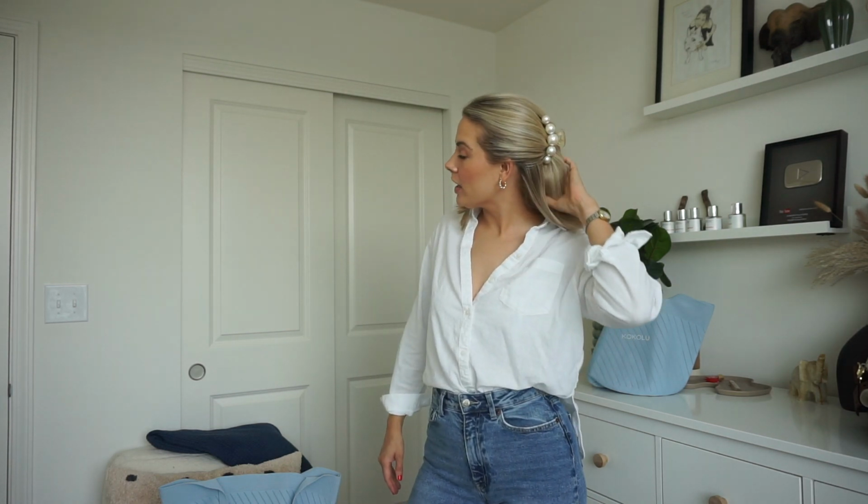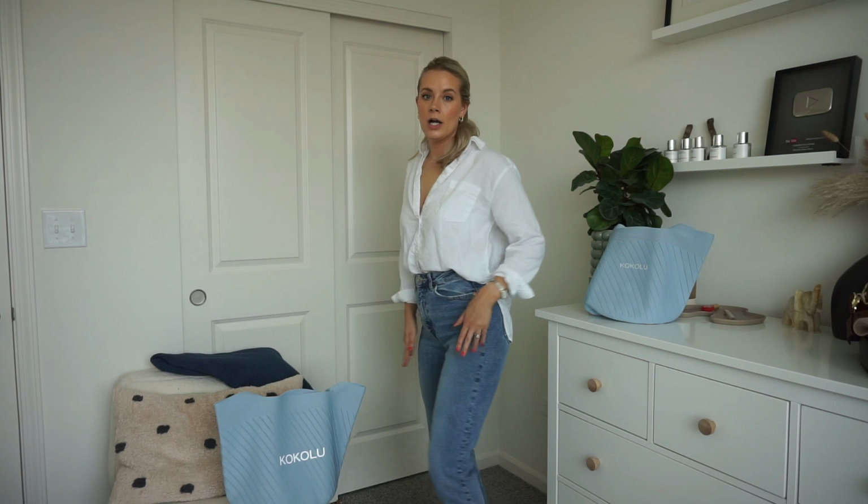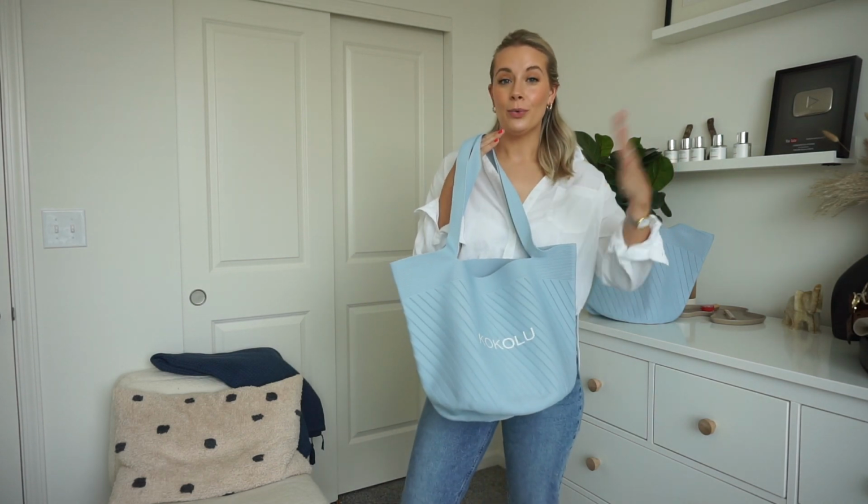I have my little hair clip up here, this little pearl beaded one. I just think it gives a little extra something to the look if I'm gonna wear it up versus just in a bun, which I wear a lot as well. And then I paired that with my favorite medium wash mom jeans from H&M. So cute. And for my bag, I went with my Kokolu reusable tote.